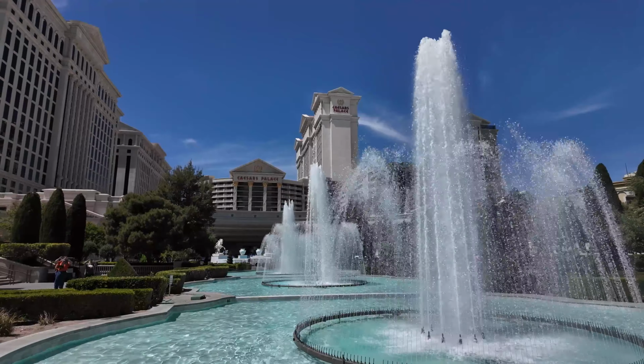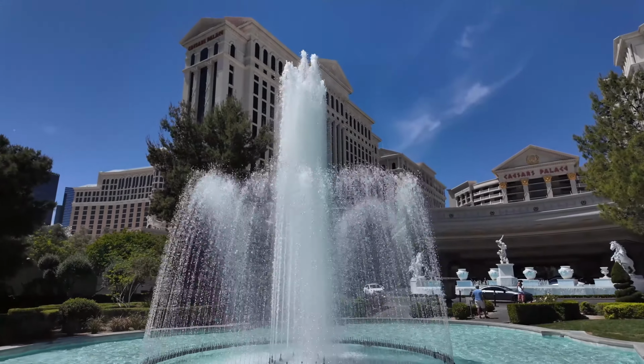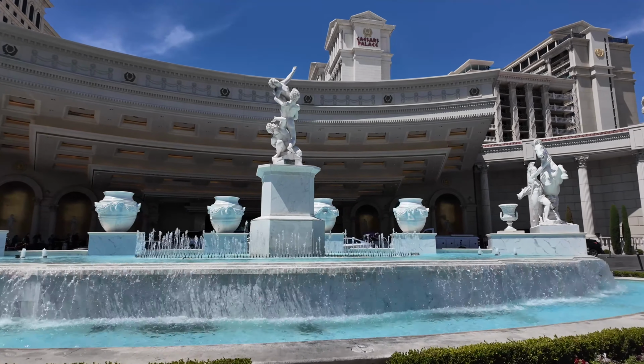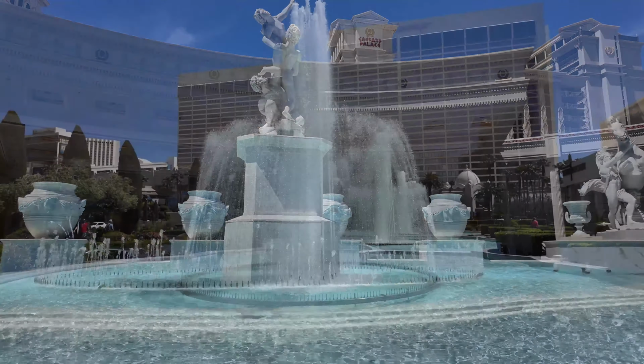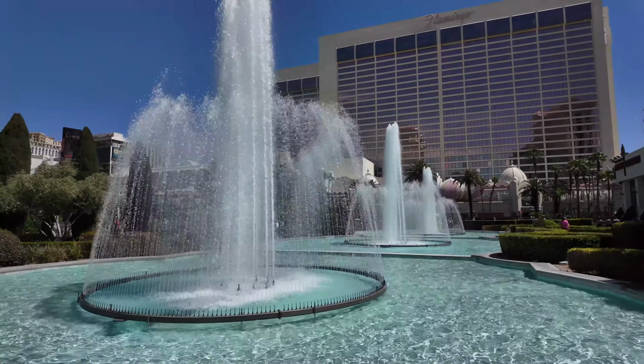Now on to Caesar's Palace and its fountains. I love these fountains. When I think of Caesar's Palace, I think of the movie The Hangover. And across the street from Caesar's Palace fountains is the Flamingo.